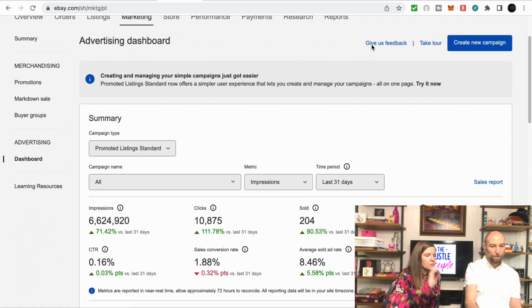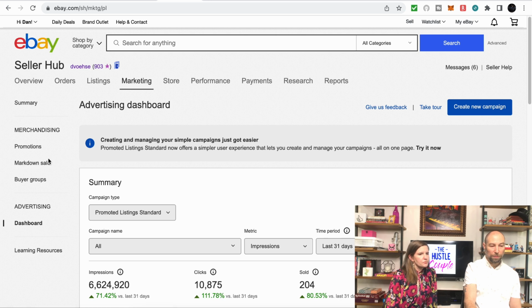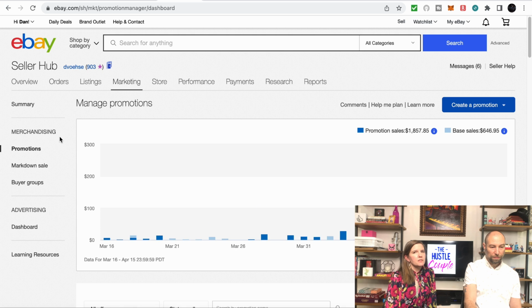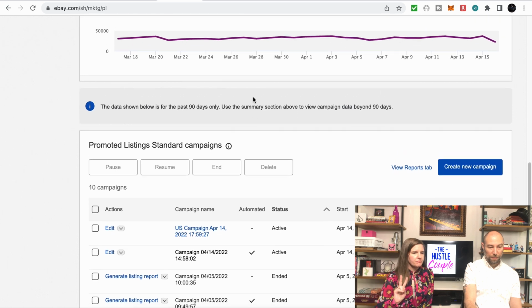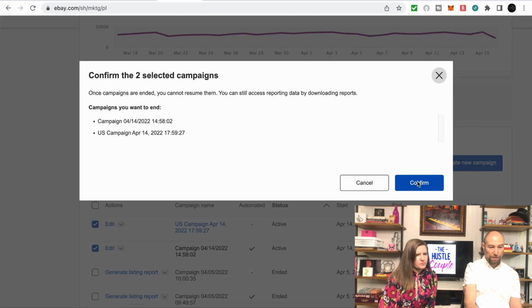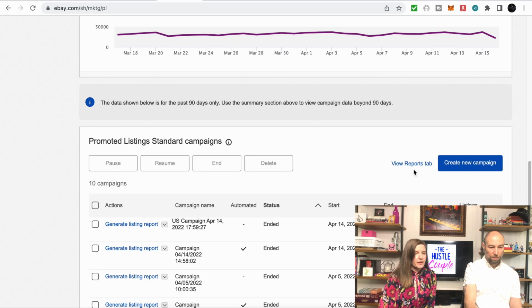Can you show them in the promotions manager how to start a new promotion? Yeah, so the markdown sale? No, just promotions. We'll show you the markdown sale next. So we're going to scroll down to our promoted campaigns. We have 2 running right now. We're going to end them. Can you click on both of those and click end? Right here and right here, and end. It takes a little while for eBay to catch up when you have thousands of listings, so just be really patient. And then we're going to create a new campaign, and we're going to show you how we do that.